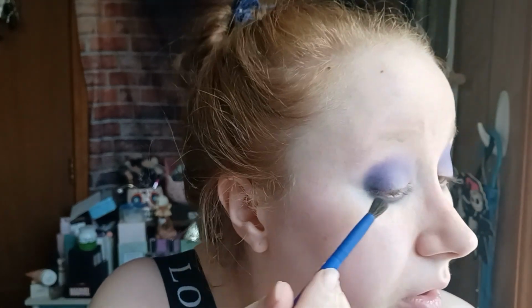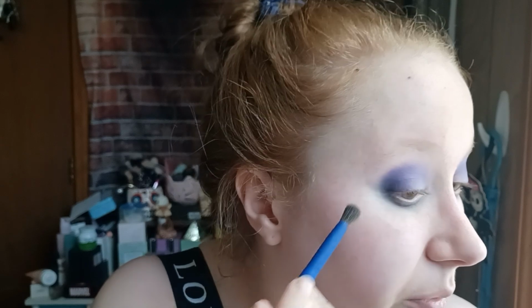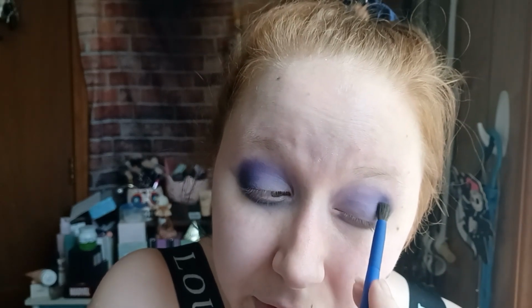This went really, really smoked out punk really fast, which was actually not my intention for the look, but that's what we're going for now apparently. Take a little bit more so that it blends out a little bit better here in that corner, now that I've got it going all under the eye.